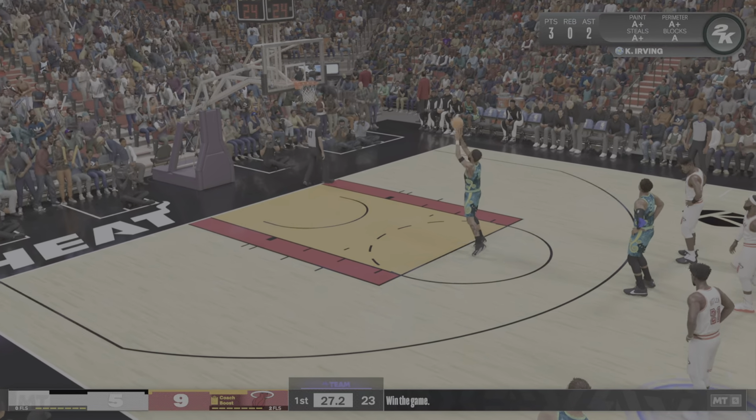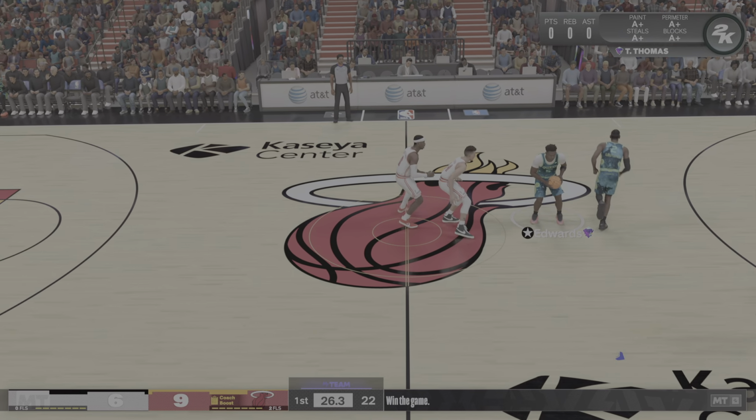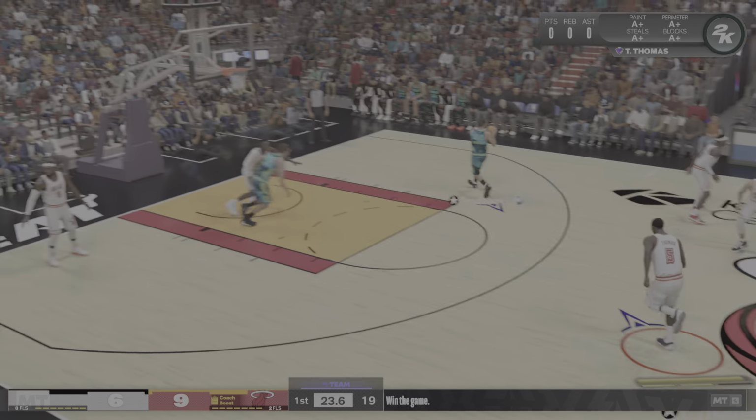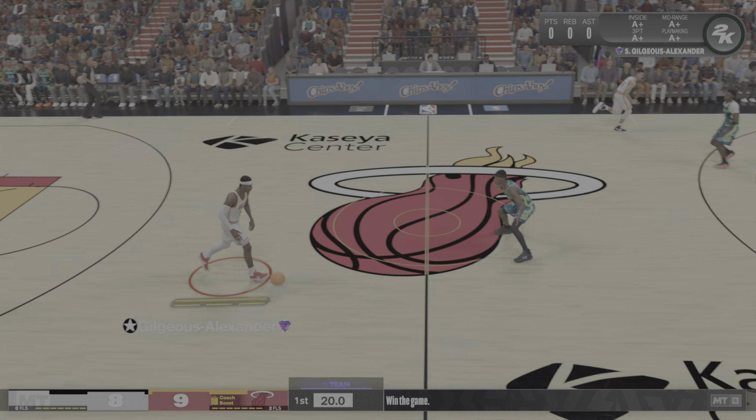Substitution on the court. Here's Edwards. And it's Bogdanović off the drive. Uses the glass on the layup. Well, deceptive speed to me on that drive. Bogdanović able to slice through the defense.